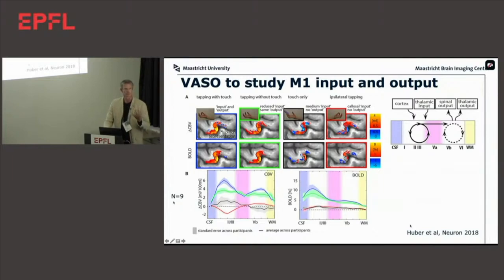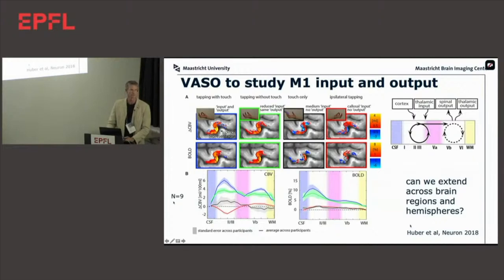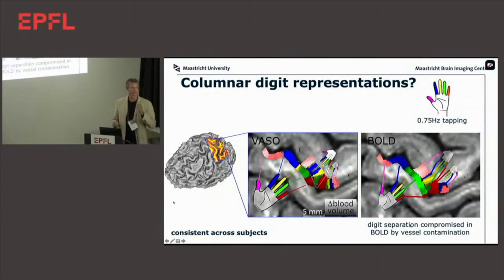And this is just one example here of Renzo's work, where they actually used different fMRI tasks with finger tapping or touching and so on to distinguish the activation profiles across the cortex, depending on whether there was input or output to the cortex. And that was actually very nice to see. Now, can we extend that across brain regions and hemispheres? Well, yes, he could. He's basically been able to push this further to whole brain VASO at the moment, which is really nice.